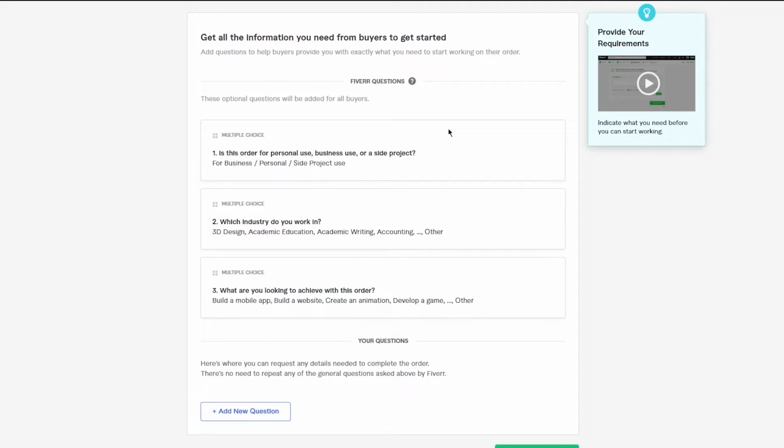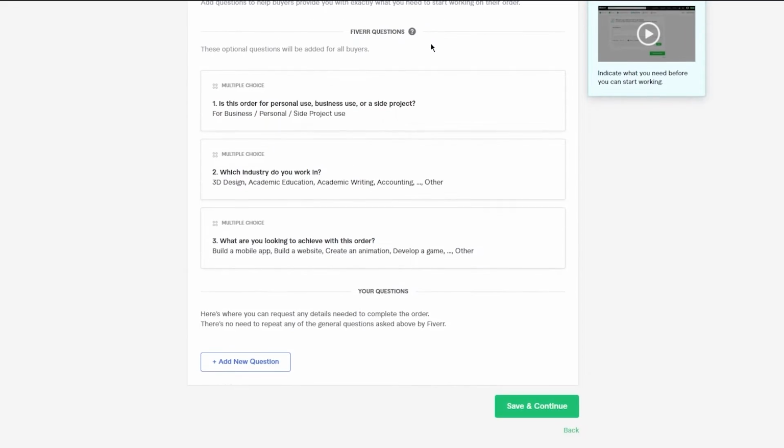You're going to need to know what the user wants. You're going to want to fulfill the user's requirements. So get all the information you need from the buyers to get started. So here they say multiple choice. Is this order for personal use, business use, or a side project?